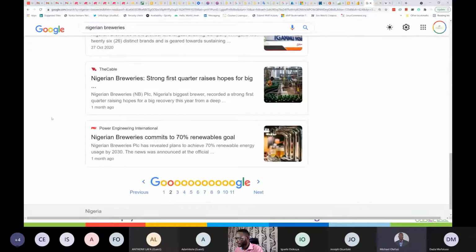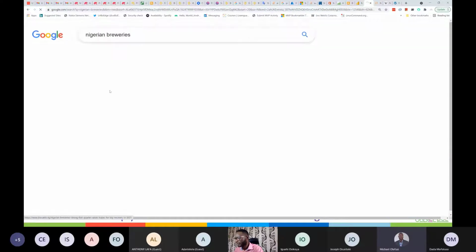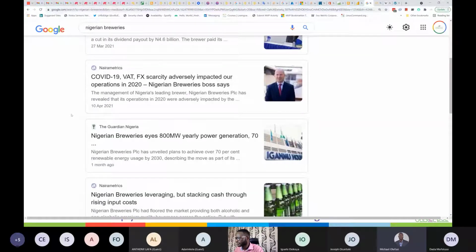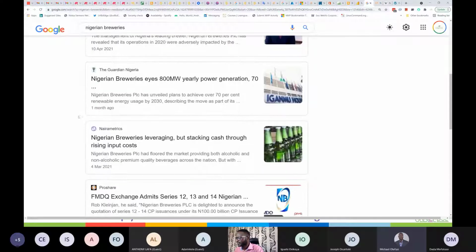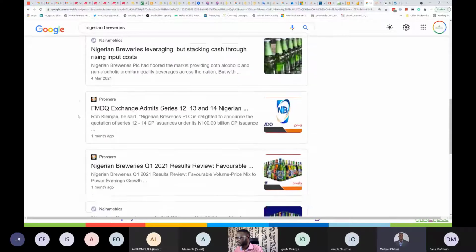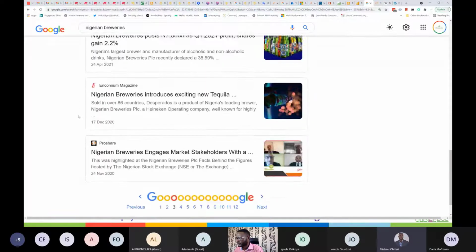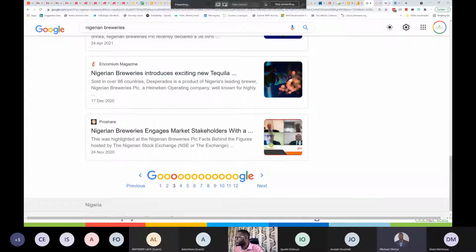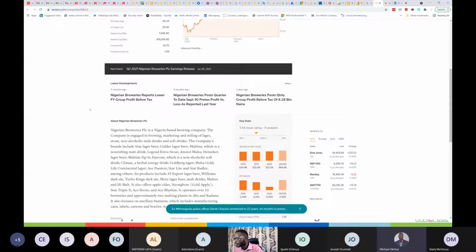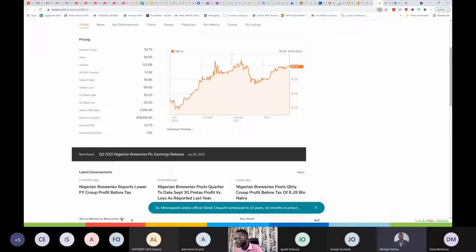Okay, so what other thing? They are going into 70% renewables. And I'm looking at this to be achieved by year 2020. That is too far to affect whatever analysis I'm doing. So I go to a 3rd page, and if there's any, this will be the last I'll check. Okay, so nothing.